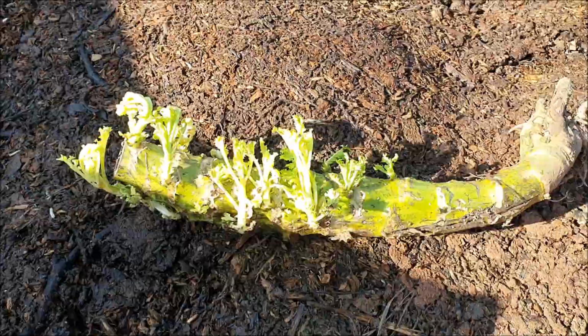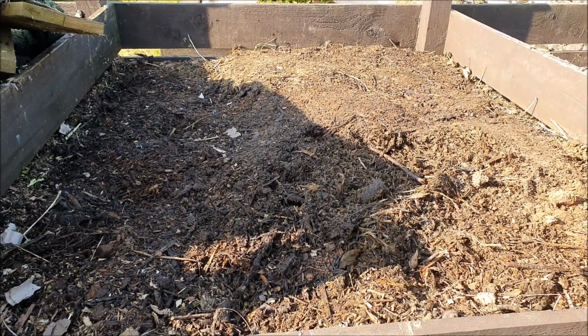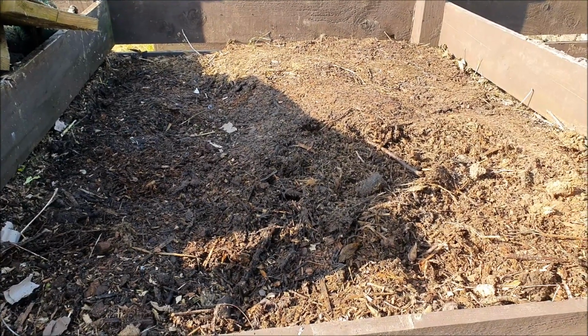Kale recommended. Now at the top of the compost bin, it never looks its best. It's usually when you get a layer or so down. But that doesn't look too bad. So I'm okay with that at the moment.